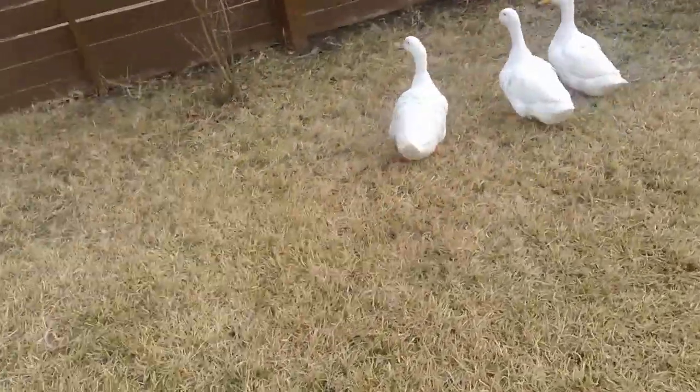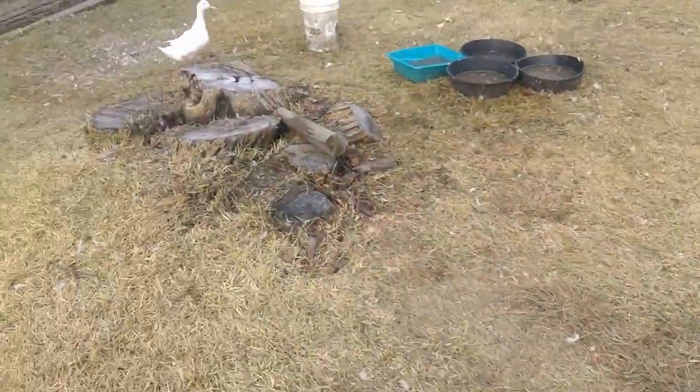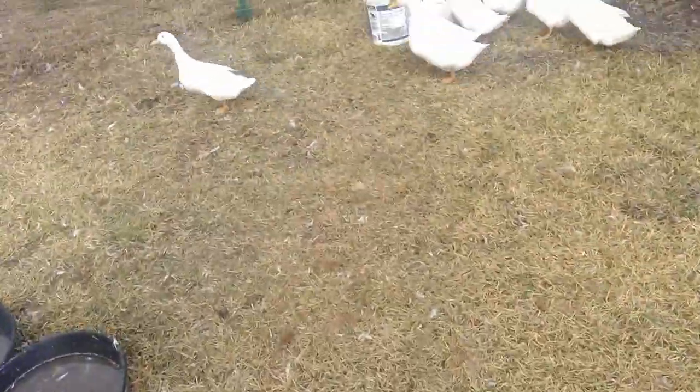Uh-oh. They're separated. They don't like to get separated. Go that one over there. Come on, get on over there, Goofy. Okay, come on. Come on. Okay, you stay over there then.